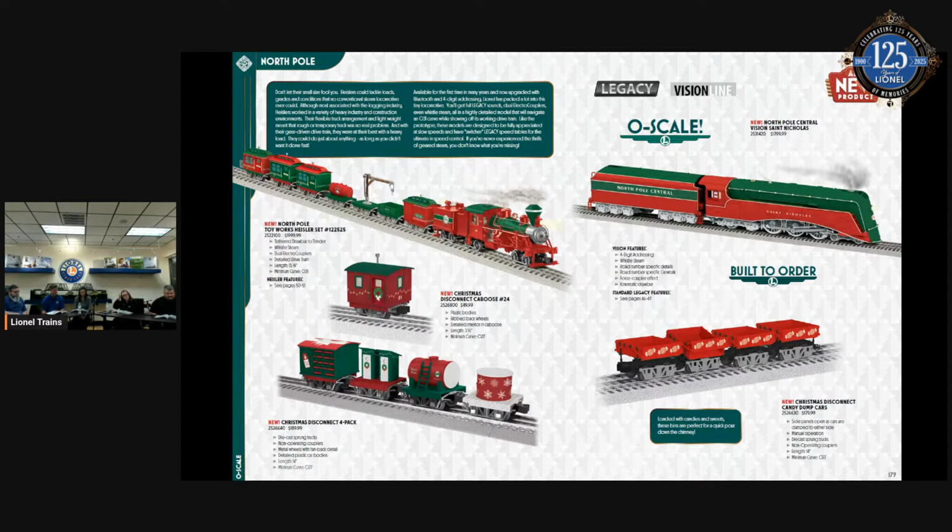And then on the back, on the observation, will be Santa Claus, on the outside of the observation part. So a little Santa Claus figurine there, seeing where they have been, making sure that everything is ready for the all-important Christmas Eve, Christmas Day. And then we have more disconnects at the bottom. We have the caboose, as well as the 4-pack at the bottom.